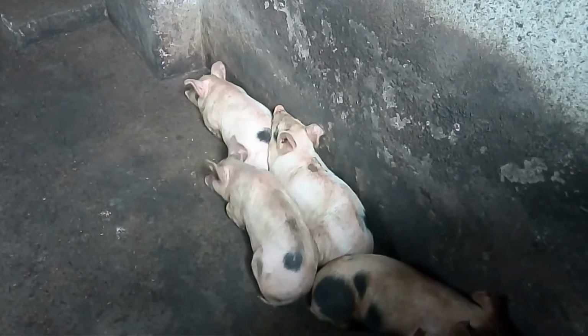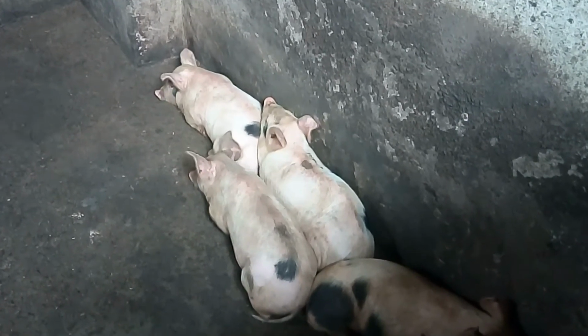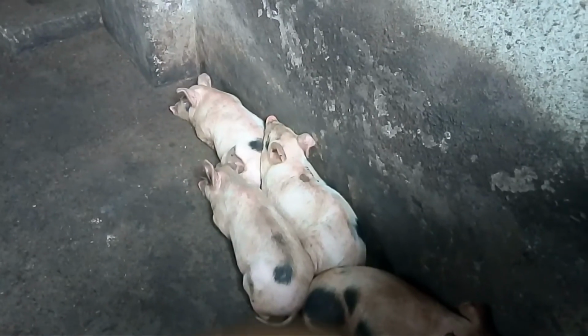So here we want all the farmers to progress, to make gains, and to make their farms become larger and big.